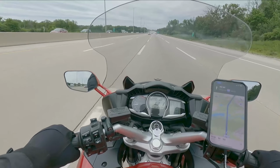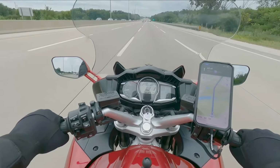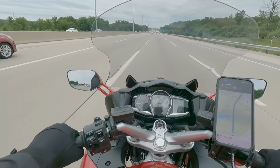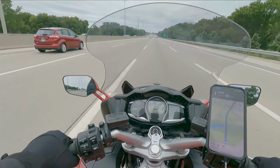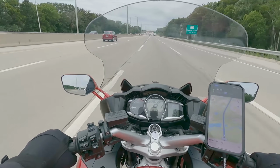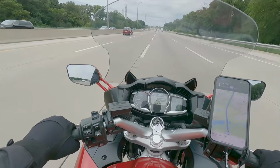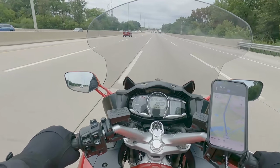But this is the oldest bike I have, and it has 12,206 miles on it. I bought it used. Interestingly, I bought this after I bought my Goldwing, a 21 Goldwing, and I like the color, the red color.